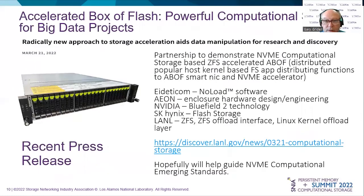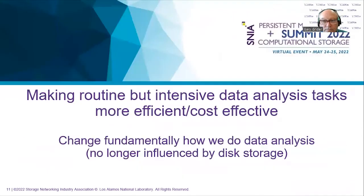So this is a demo. We did a demo with these companies: Eideticom with their NoLoad software. AIC provided engineering of an enclosure to do this. NVIDIA provided BlueField-2 technology and know-how, and SK hynix provided flash storage and know-how, and Lionel did the ZFS offload work and the ZFS kernel layer. This was a recent press release. You can read about it. I'm not going to tell you the details of it. That probably would be better for an SDC talk or something.